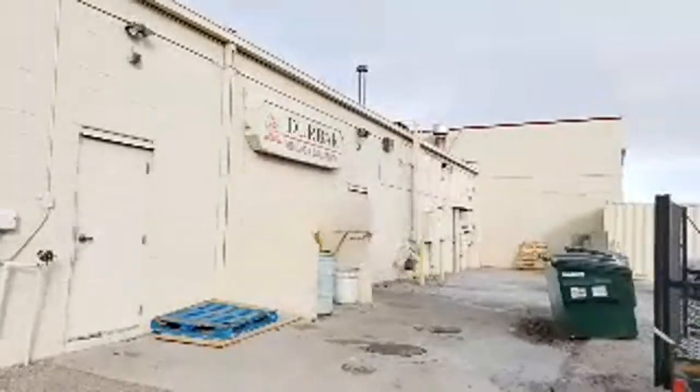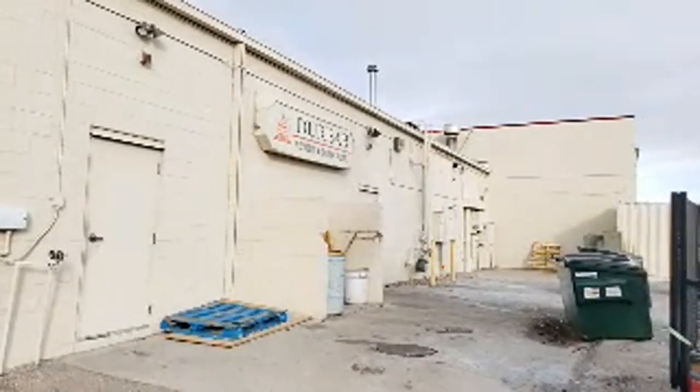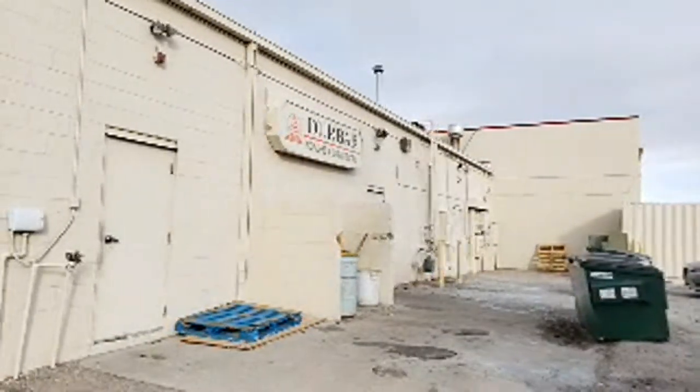So right here, they did put a new Durbar sign on the back. This was originally a sign for Pie Lady. It was really retro looking. They still kept the retro look, so I gotta give them credit for that.